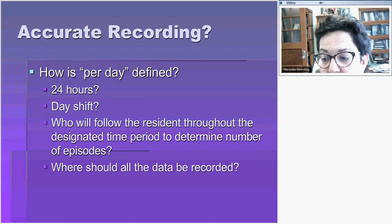Is it the 24-hour, 8A to 8A the next day? Is it the shift? So what specifically do we define as day, and how do we really capture that? Do we have somebody that literally follows the resident around and counts the number of times that this does or doesn't happen? And then put all this.